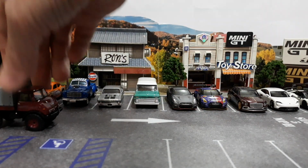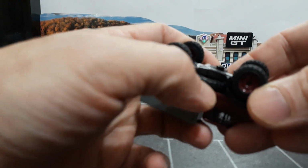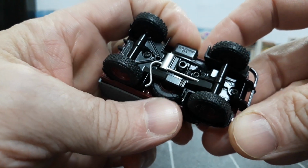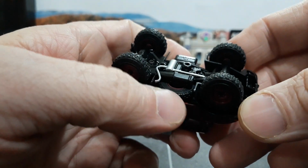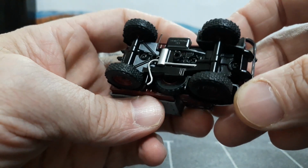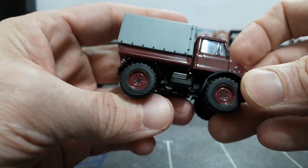Then last but definitely not least is a Schuco Mercedes Unimog. This thing is beautifully done. As you can see, even the spare here is rubber, that's on the side. This is actually a model kit that I had to put together, but very well done. Even the wheel on the spare is body color. It's kind of hard to see. Yeah, I guess you could see it in the right lighting. Exhaust is there. Detailed base. Very, very well detailed vehicle.